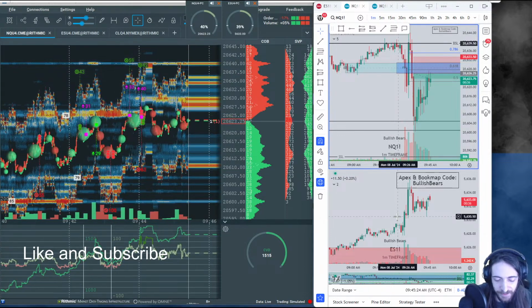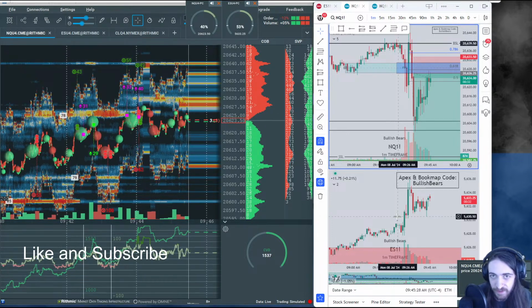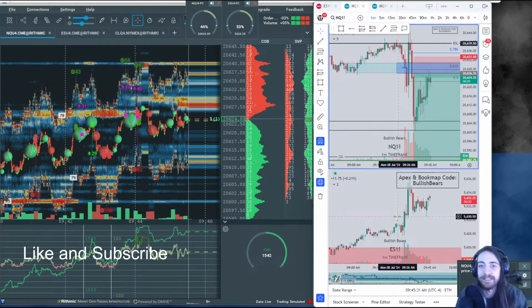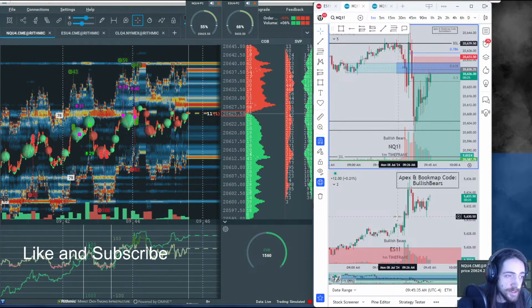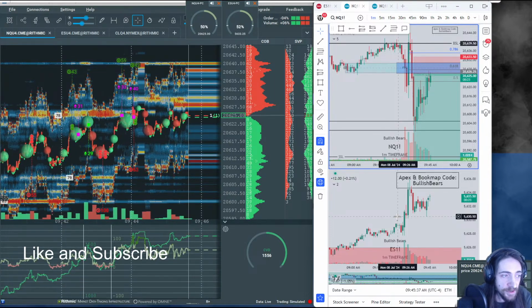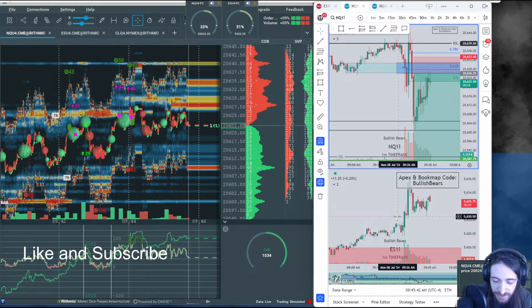You guys keep an eye on the market for me. So yeah, we keep trying to push into this fair value gap on Nasdaq and failing. It's having a tough time right here, but it is trying to push through. You know, monitor your trade. Only risk what you're okay with losing. Keep that risk the same every time.